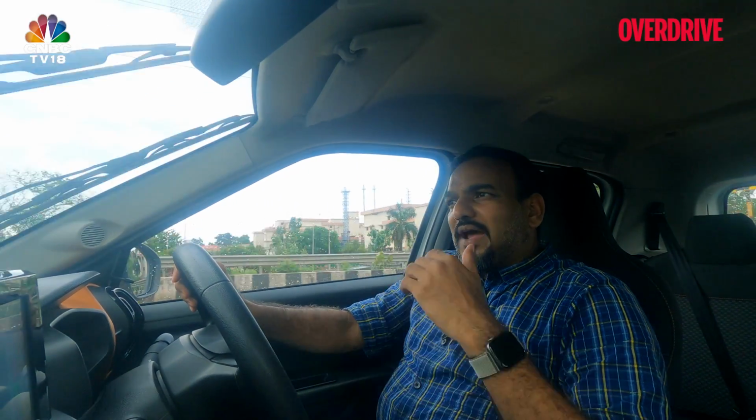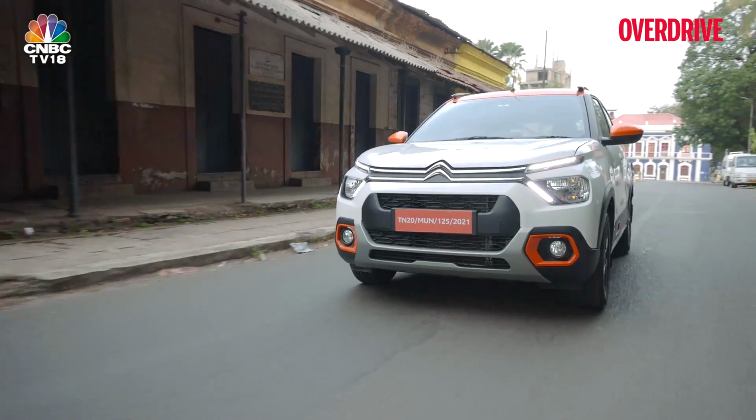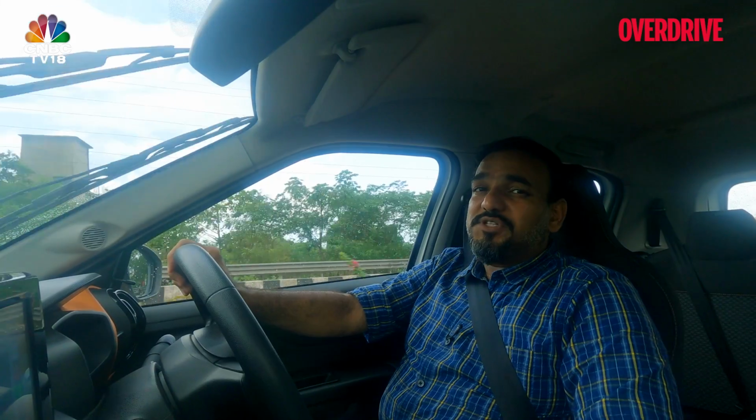Right, to sum it up then, it may not be an enthusiast car, and that's only down to the handling, otherwise the engine and the specs would suggest otherwise. What I would say is that this is a very friendly city runabout. So irrespective of the engine that you choose, this is going to be the main highlight, the main characteristic of the car.